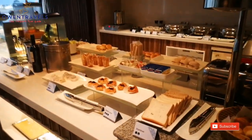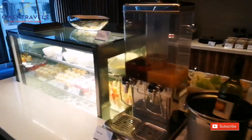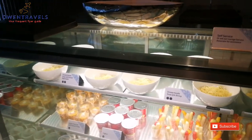It offers adequate seating and plenty of choices on their buffet. The interior is very relaxing and you get as well a good view of the airport ramp.